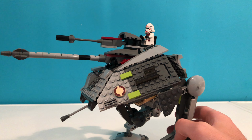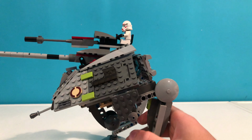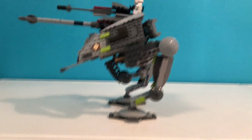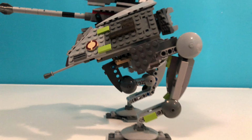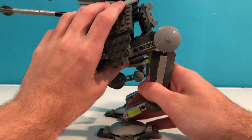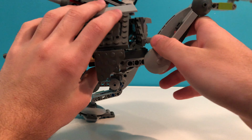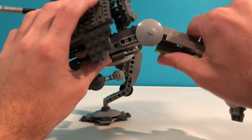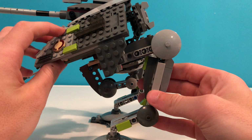And then on the sides, we have legs which can be moved. So there we go. There are the legs. You can move them backwards, going all the way up like that. I don't know why you would want to move them all the way back there, but you can. And then they can move forward like that. They do not go any farther forward than as you see them.